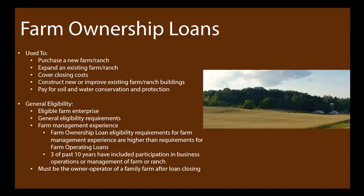The other big thing to see on this eligibility here, it's the last one, but it's very important, is that at the end of the loan closing process for one of these farm ownership loans, you'll need to be the owner-operator of a family farm. And so you can look on FSA's website for their definition of a family farm. They go into it pretty in depth there.